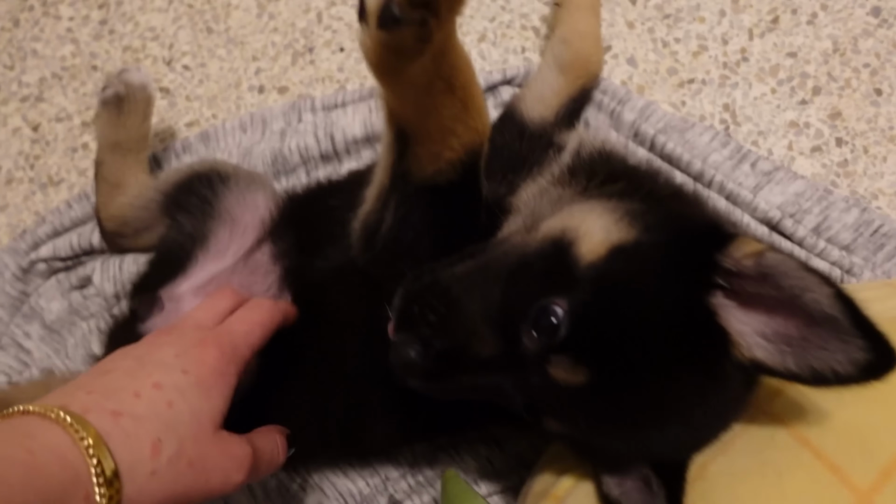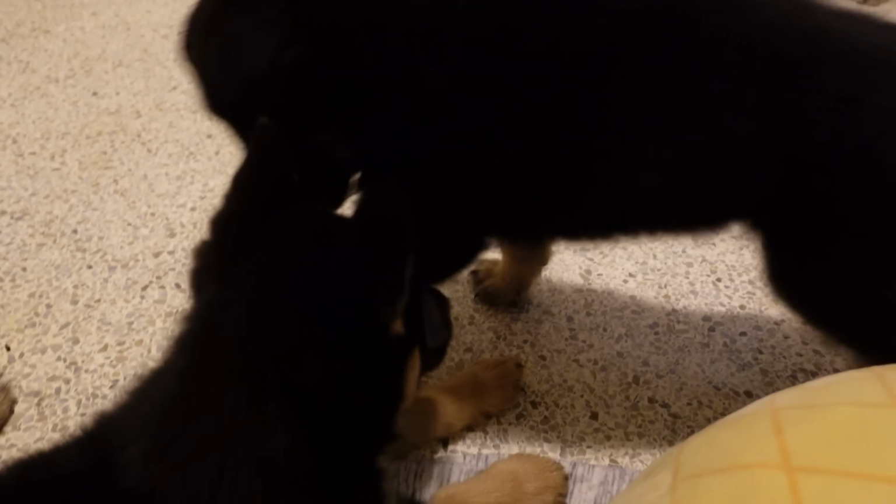But on this little guy right here, his ears are completely up. Isn't that right, buddy? Your ears are completely up. So Lila, how many girls and boys do we have? We have 4 boys and 3 girls. All right, so we have 4 boys and 3 girls now, guys. I can't tell you which is which because there are just so many running around.